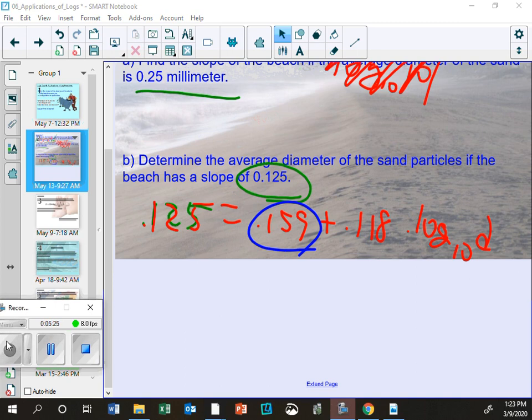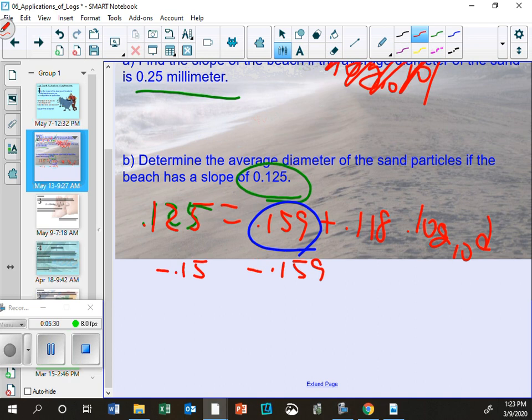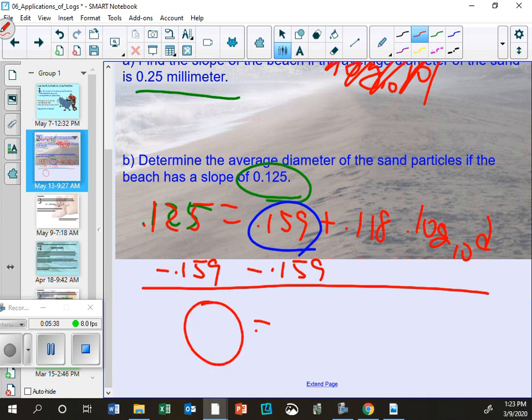You should have subtracted 0.159. That turns the number negative. Then you should have divided both sides by 0.118. And then you had some decimal here, equals log base 10 of D. What was this decimal that was right there? TT, back corner.